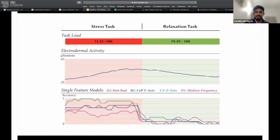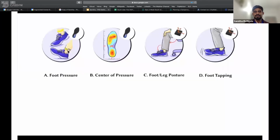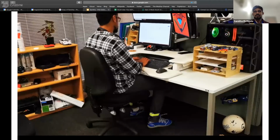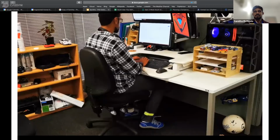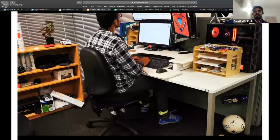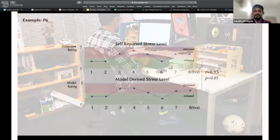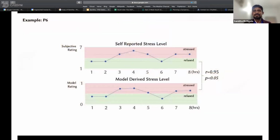We developed several machine learning models that are capable of detecting both stress and relaxation to construct the validity of stress foot. We achieved reasonable accuracy rates for these 4 foot characteristics. To also demonstrate external validity, we conducted an in the wild study with 10 participants, performing their usual everyday office tasks over a working day. Our models demonstrated substantial robustness.